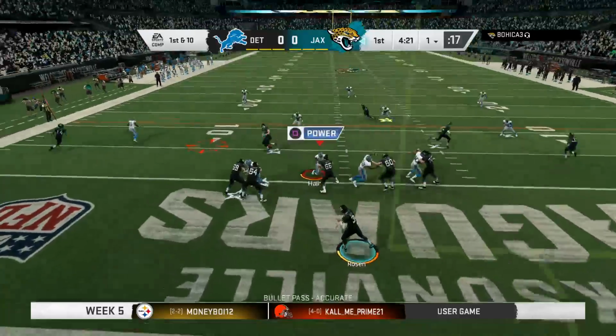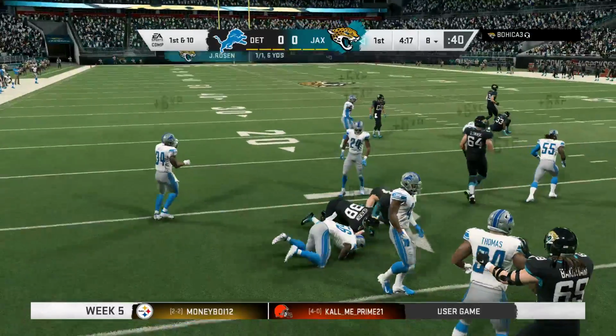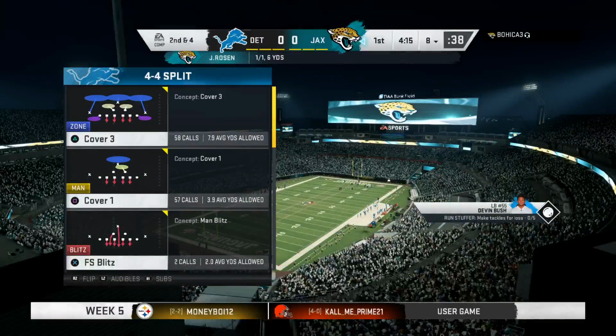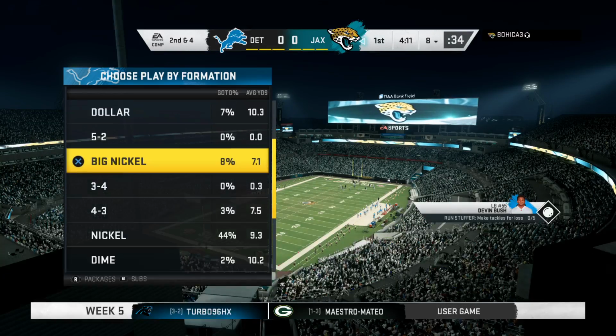Now Rosen back into his end zone. Out to the left there and complete to the tight end, Hockenson. And he's able to get this one up to the 8-yard line this time. A gain of 6 there on first.